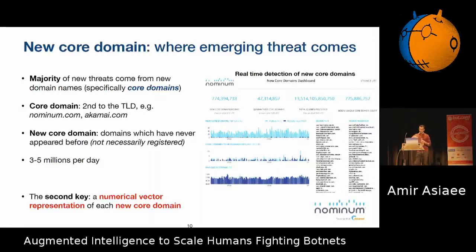So the second definition is what do we define as a new core domain? Anything that we see in our traffic that we haven't seen before is called a new core domain. This core domain is not necessarily registered anywhere. It might be registered or might not. It might be just like randomly generated from a DGA. So we build a system at Nominum that tracks these new core domains in real time. And as you can see on the right side, with unfortunately low resolution, this is the dashboard that we keep track of, and it's just cool visualization for the executives. So there we have it, the second key for our magic box.